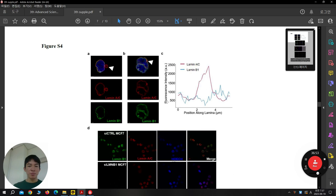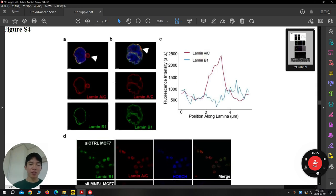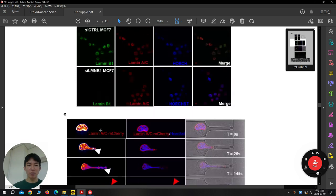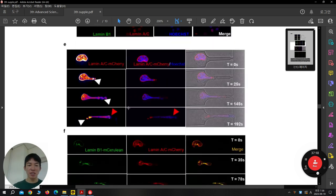Here, they found out that some cells have blebbing. In the case of blebbing, they have very intact or lower lamin B1 expression. So some cells are experiencing the blebbing phenomenon. And then when they use no lamin B1 protein, they confirm it by this staining.